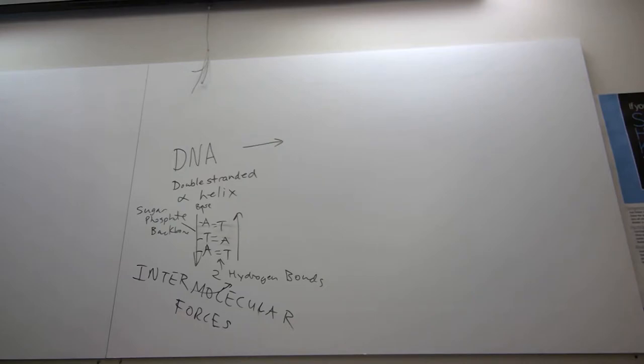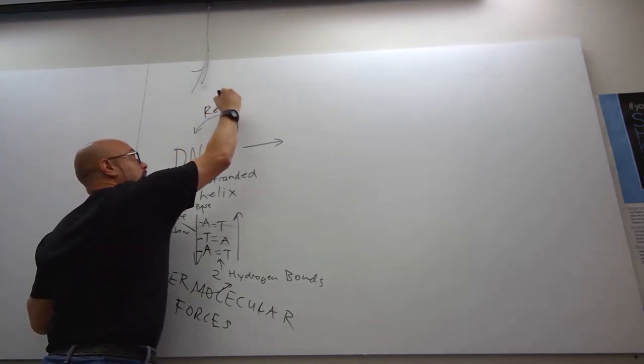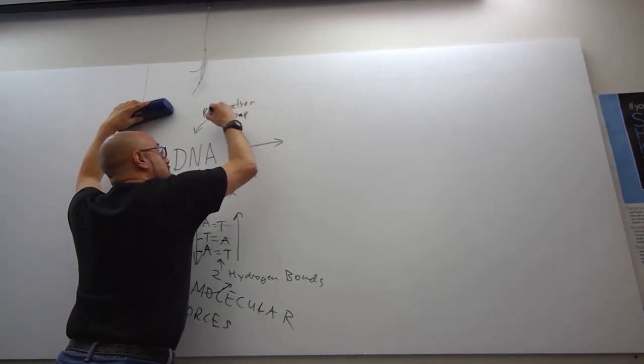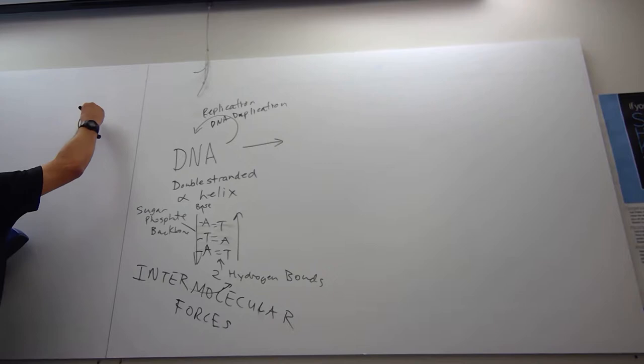To recreate. Either I'm going to recreate to make a new cell, which means I'm going to duplicate my DNA. Did everybody hear me? Yes. So either I'm going to unzip the code so I can make more DNA. They call that replication. And replication is DNA duplication. What does that mean? You copy yourself. Do I want to copy my DNA before I make another cell? Yes. Does that make sense? Yes. Oh, so now we're talking about the cell cycle.